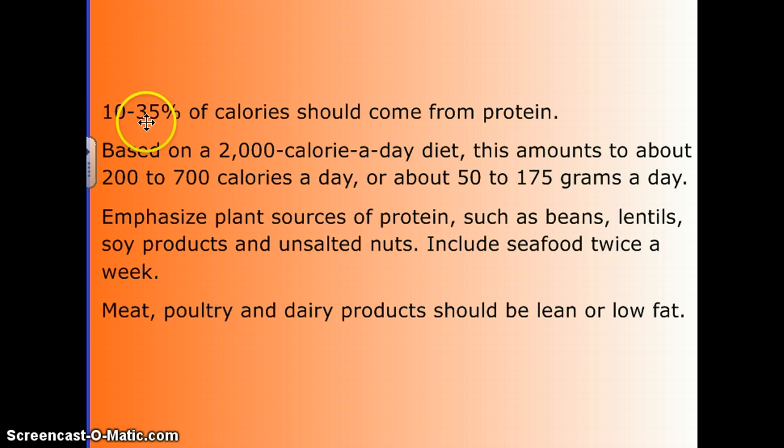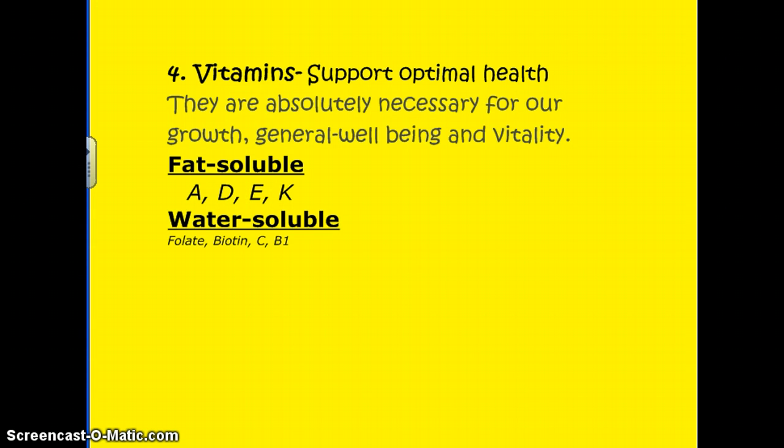10 to 35% of your calories should come from protein. So based on a 2,000 calorie diet, that's about 200 to 700 calories a day. Plant sources of protein, beans, lentils, soy products, and unsalted nuts are good. Including seafood is good as well, and lean or low fat meat and poultry.